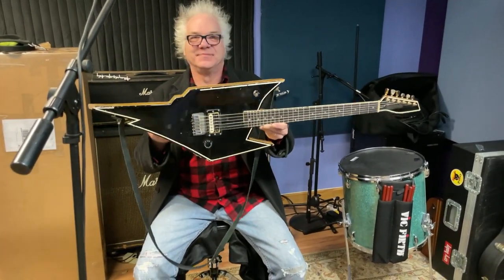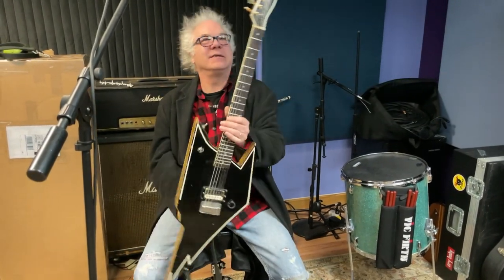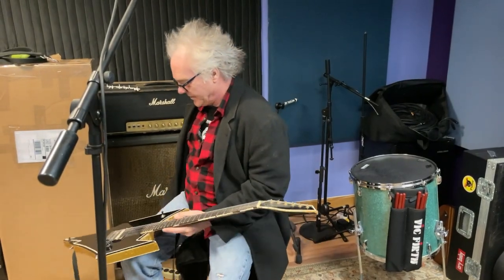All right, the Hondo Coyote. Can't go wrong. Yeah, that's a killer guitar. I need to trim that high E thing here.